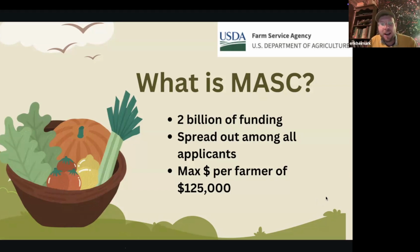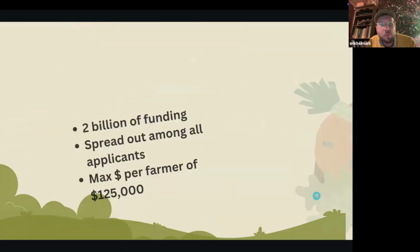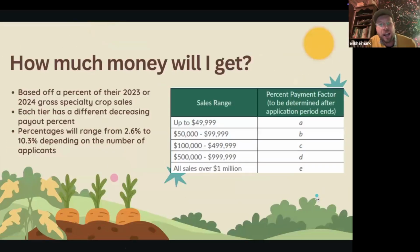So, we're farmers, right? We're practical people. You probably want to know, okay, how much money am I going to get out of this? And so we're going to talk about that right away. So again, basically how subsidies work is you claim the amount of income that you had that year or the year prior on that eligible crop, and then you get a percent of that as a government payment.